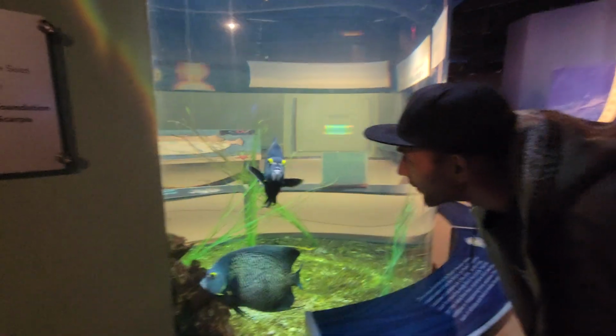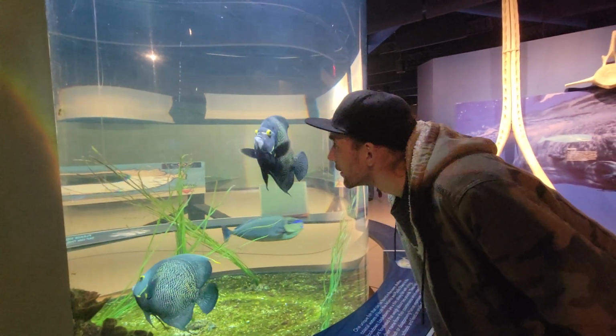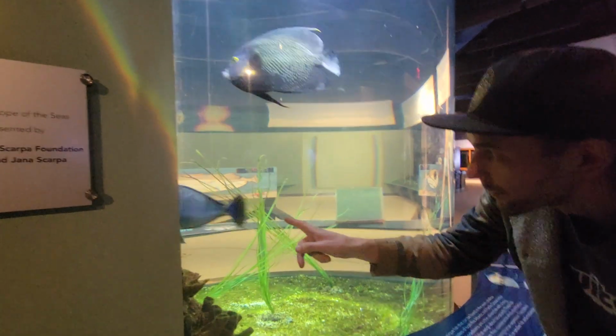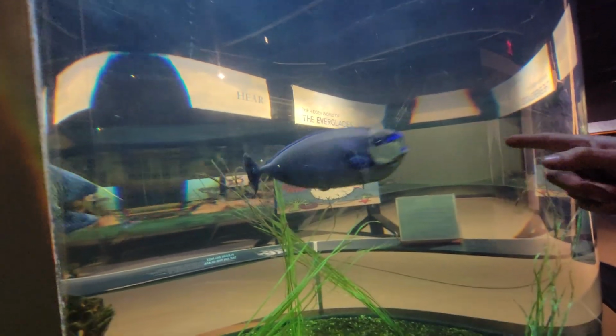Yeah, this is the same as in a different aquarium, just bigger. Hello. He's got an interesting yellow eye, yes? Yeah. Oh wow, look at this one. Yeah, this is different. It's called look down. Wow. You see this? It says look down.